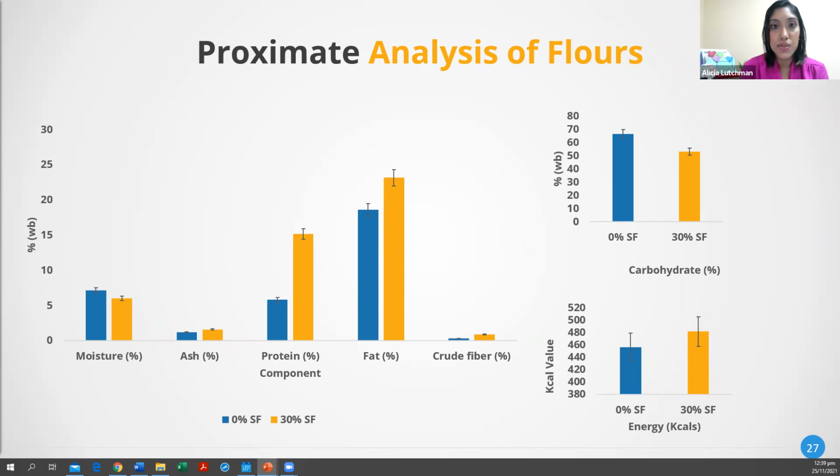The ash content was also higher for the soy flour because soybean has all those minerals and nutrients. And even though we dehulled the beans, we still actually had a higher crude fiber than the wheat flour. And of course, the energy value for soy flour was higher because we have a lot of oil stored there as energy.